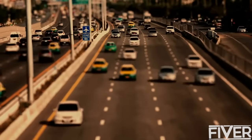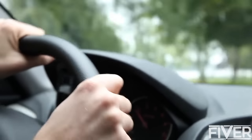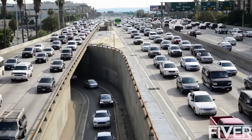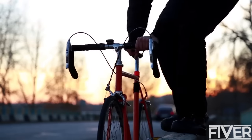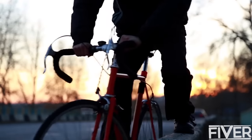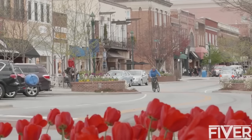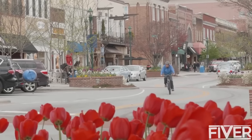The average American travels 30 miles per day in their car and spends around 40 hours per year stuck in traffic jams. But it doesn't have to be that way. An increasing number of Americans are taking advantage of the growing number of bike paths and greenways to get to where they want to go, whether to their workplace, a favorite park, a local brewery, or a restaurant.